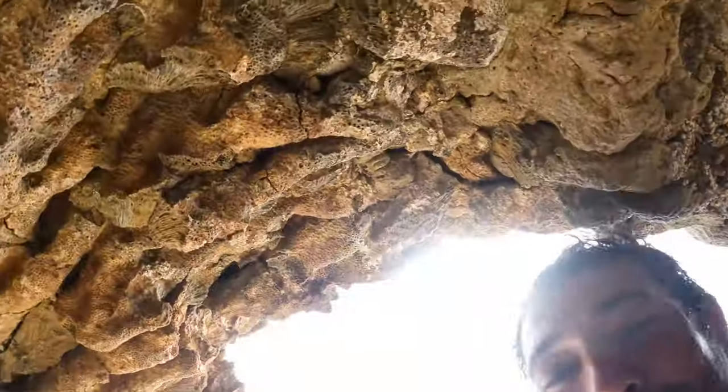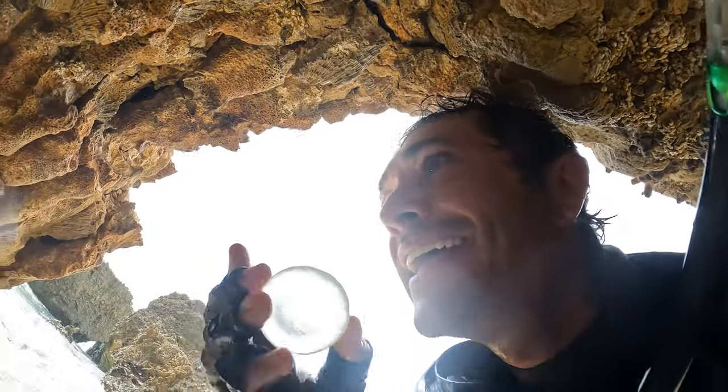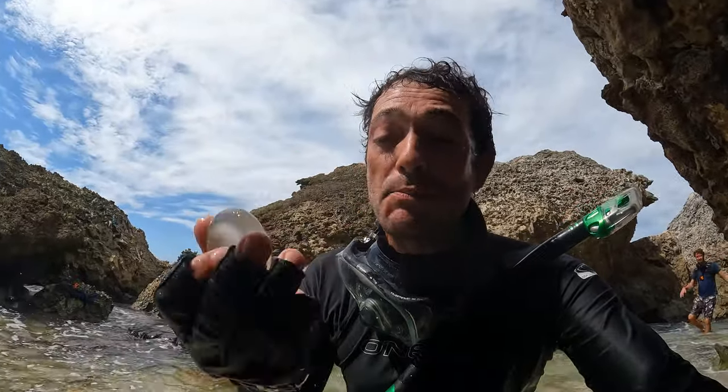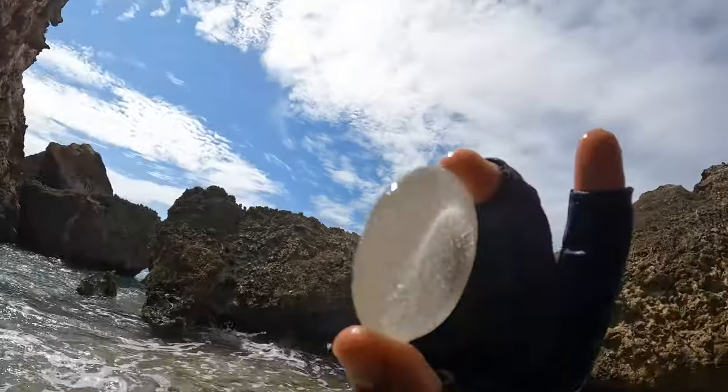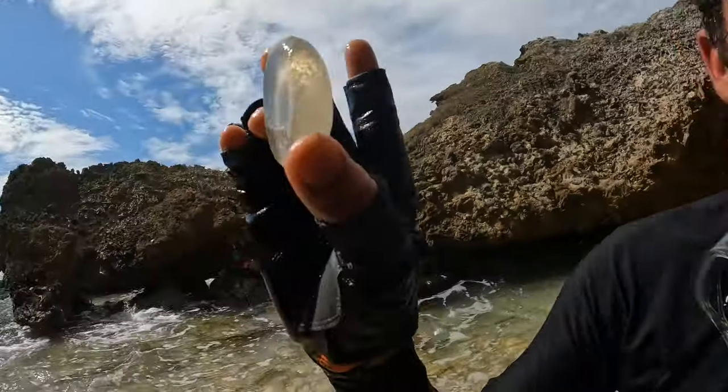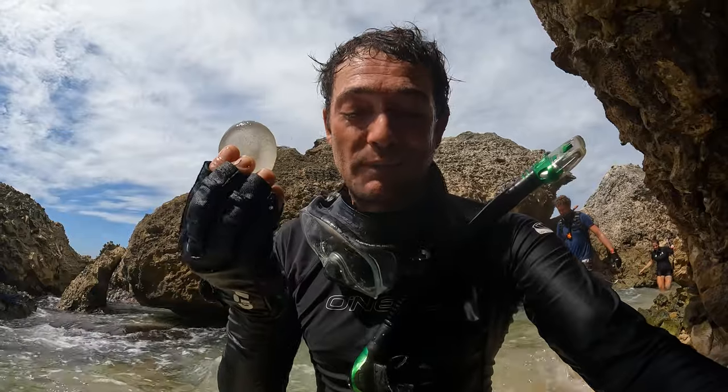Alright, first find of the day, got a sea coin. That's awesome. A sea coin is the bottom of a bottle that's been perfectly rounded. As you can see here, that's a 100% perfect, flawless piece of sea glass. These are super rare to find, so I'm stoked that my first find for today is a sea coin.